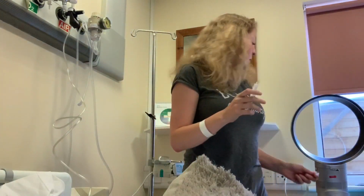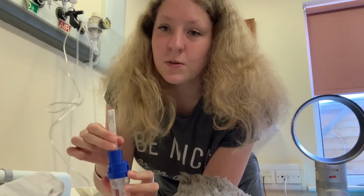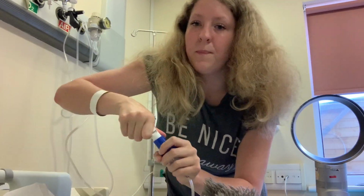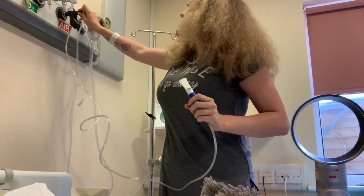This is what it looks like before you put it in. And here you just squeeze it in the top. You put the mouthpiece on the top, and then you turn the oxygen on to 7.